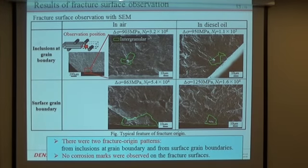After the fatigue test, we observed fracture surfaces to investigate the cause of the differences in strength. These photos present an example of a fracture surface image. The photos on the left are from testing in air, and those on the right are from testing in diesel oil.